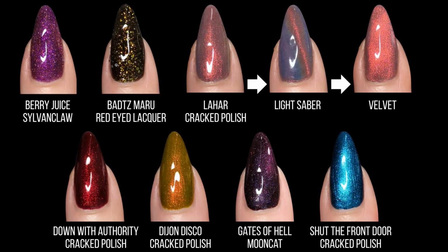TLDL, here are my fall picks for this year. I do feel like I'm lacking variety when it comes to elements, but the thing is, autumn colors with fun ingredients, or what I consider to be fun ingredients like batmaru, are harder to find, or at least that's what my experience has been, honestly.